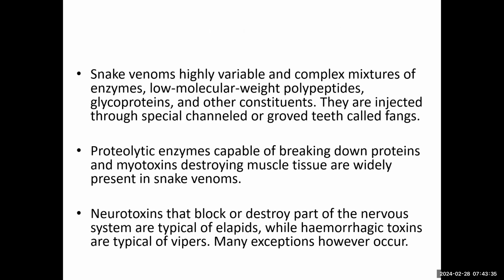The snake venoms are highly variable and complex mixtures of enzymes and low molecular weight polypeptides. And they are injected through special channels or grooved tubes called fangs. Whenever these are released, they have proteolytic enzymes that are capable of breaking down proteins and myotoxins that are capable of destroying muscles. They also have neurotoxins that bind to acetylcholine receptors and lead to a lot of neurotoxicity in the central nervous system. Next slide, please.